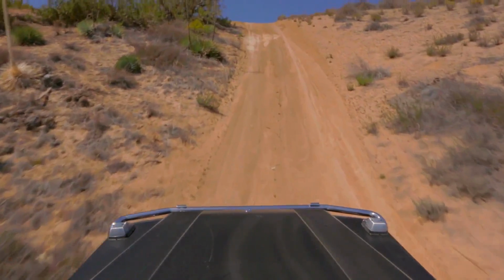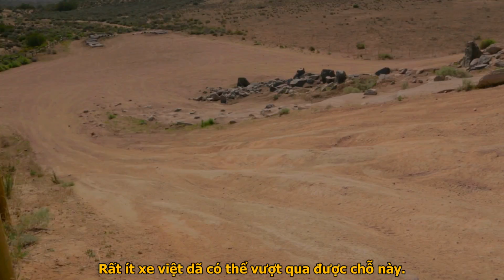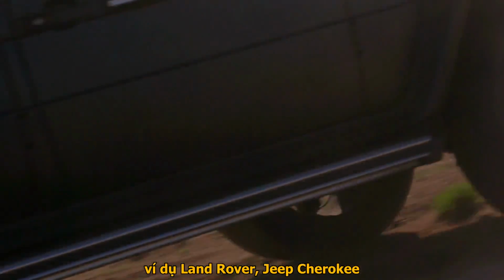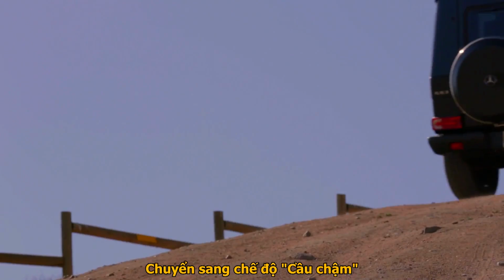So we're heading to a pretty good obstacle. It's a real torture test for, I'd say, most off-roaders. I'd also say there's very few production off-roaders that can make it. A lot of products made by Land Rover could make it. A Jeep Cherokee, Grand Cherokee could probably make it. I know a Wrangler could make it for sure. And I'm going to go ahead and say that I know this thing can make it.